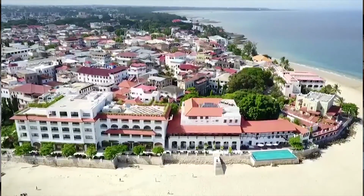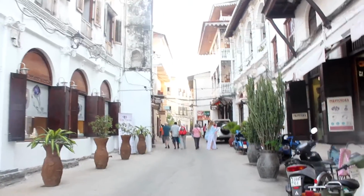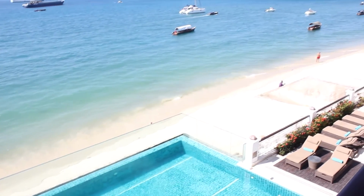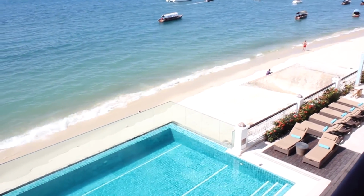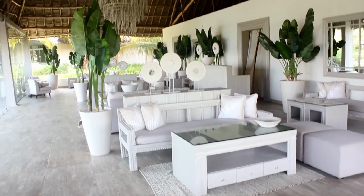So yeah, crossed over with the ferry and got to Stone Town, and voila. From here my trip becomes luxury, because when I got there I stayed at Park Hyatt, which is one of the most exclusive luxury places you can stay at in Stone Town. And then from there I went to Southeast Zanzibar, and I stayed at, oh my god, these places are fantastic, very luxury high-end places.